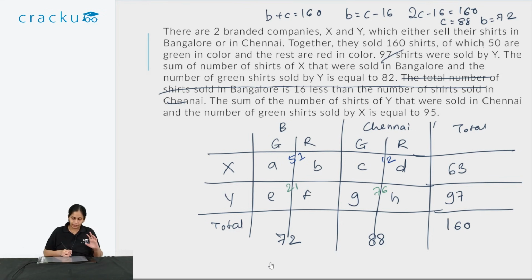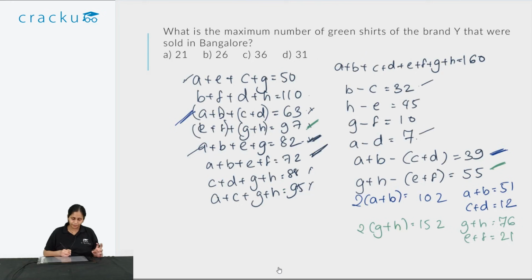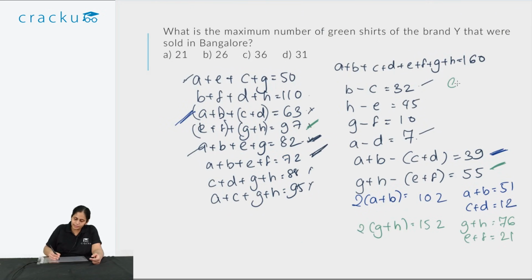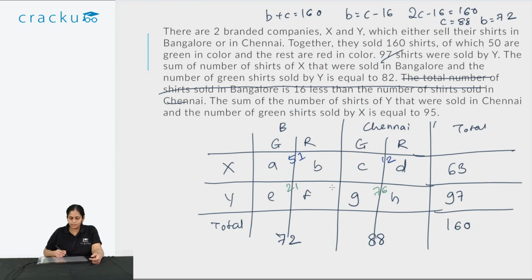So now that I've figured that out, let me go to the questions. So let's take a look at the first question. What is the maximum number of green shirts of the brand Y that was sold in Bangalore? So what is the green shirts of brand Y in Bangalore is how much? Green shirts of brand Y in Bangalore is E. So what is the max value of E? See, E max is basically E plus F is 21.